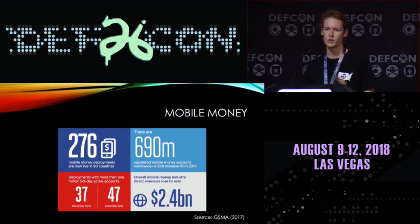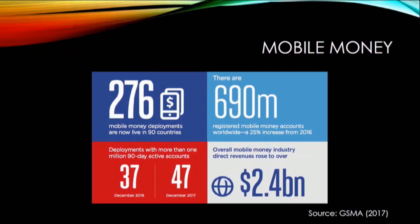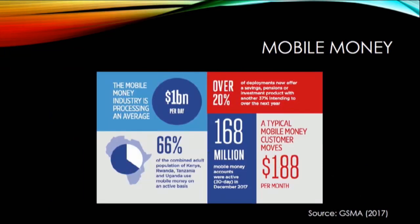So there's almost 700 million accounts worldwide, 276 deployments in 90 countries, and transfers over $1 billion a day. Now, a lot of these users don't transfer very much money, though. It's $188 a month, on average. And that's because they live in places where they don't make much money.